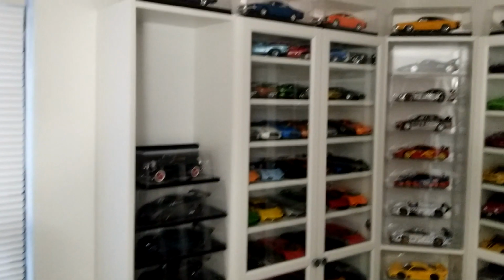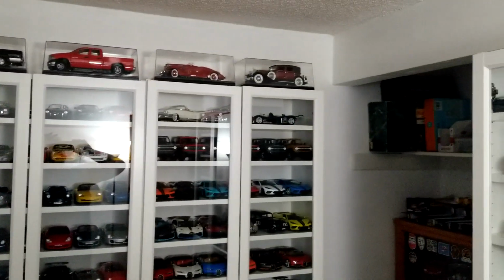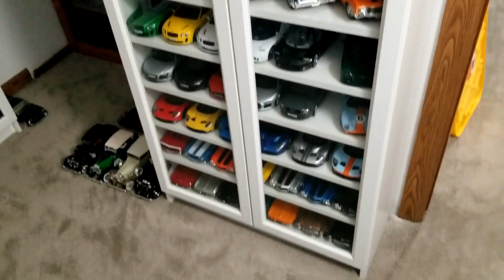So this room's a little off, obviously, but I'll get it under control. But still want to show it off to you guys, and just so you guys can see all my 1/18 scale. So here we go.